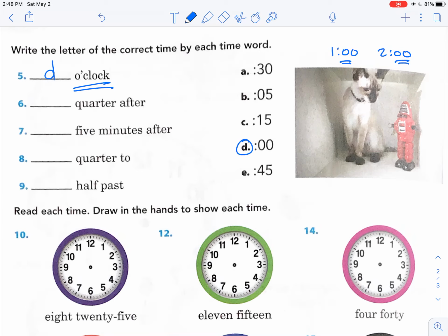Okay, quarter after. Let's look at our clock again. So we have the clock. Okay, a quarter after. Remember we looked at our fractions? And that would be 15. Do you remember? Okay, let me show you on this clock down here. So 1/4 would be what? You see it? 15. Okie dokie. 15 is C.